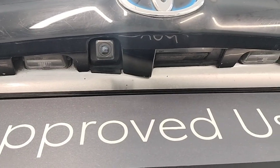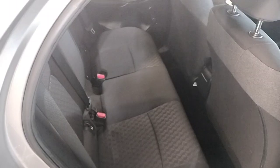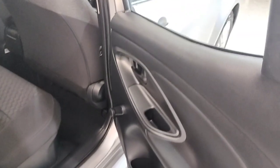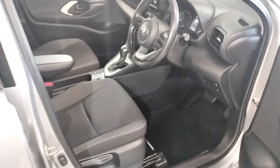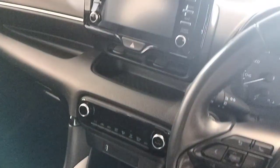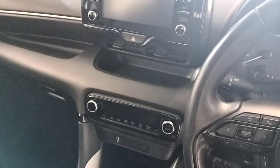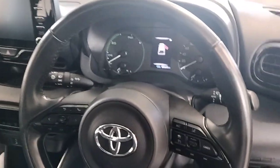reverse camera, lower interior in the back, Isofix seats, loads of legroom, manual windows in the back, up front, automatic transmission, centre armrest, cup holders, USB port, touchscreen radio, reverse camera, air conditioning, Bluetooth, automatic wipers, automatic headlights.